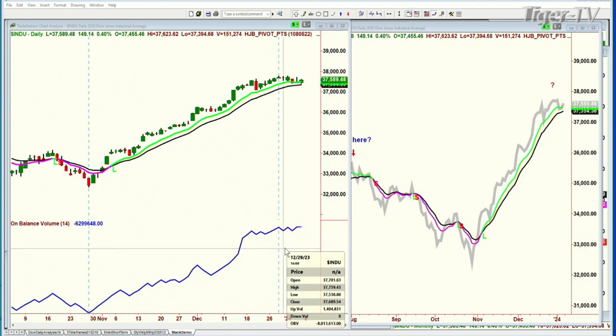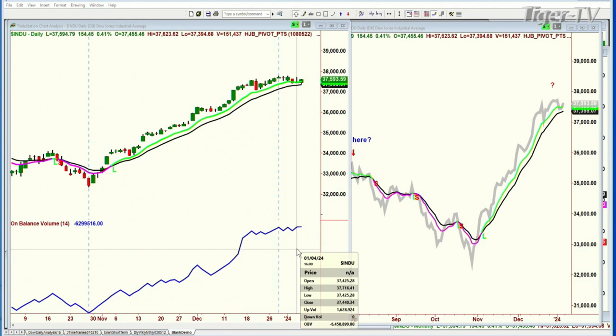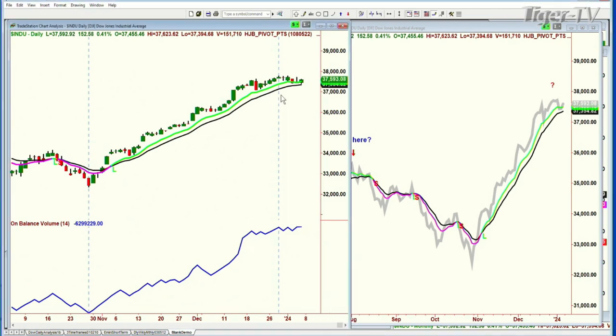37.6. Okay, and let's go to this one. 37.4. And in this particular moment, we've got 37.7. Yeah, so that's very interesting. There's a slight difference here because that on-balance volume is giving up nothing. The 9-period moving average is slightly lower. So this is a work in progress.